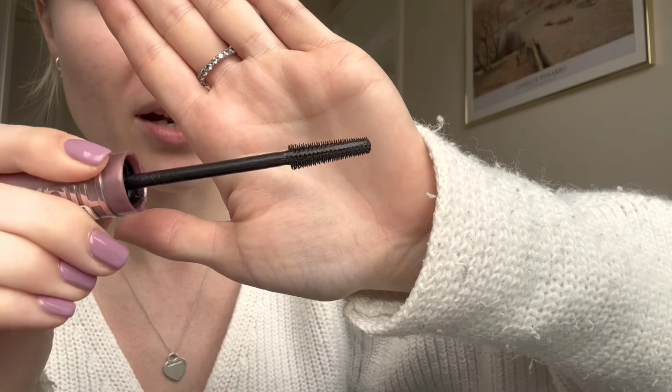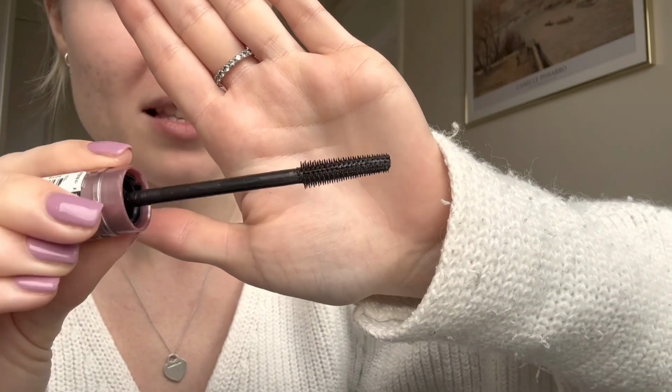I'll try and show you up close the wand. So it's kind of a simple wand, to be honest, but it's really good for length, it's really good for volume, and it pretty much captures every single lash. So there's the difference. If you can see, look at that difference. That is quite the difference. That is pretty much the finished look for a very casual Sunday.